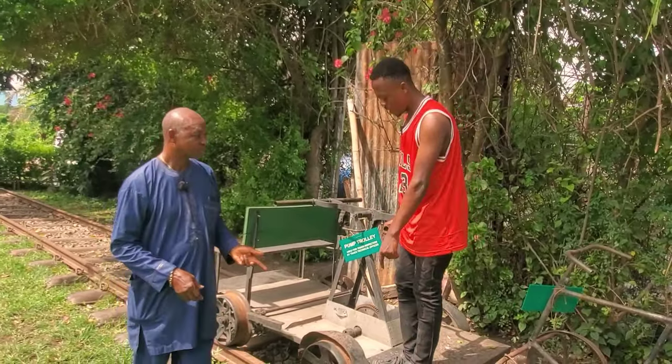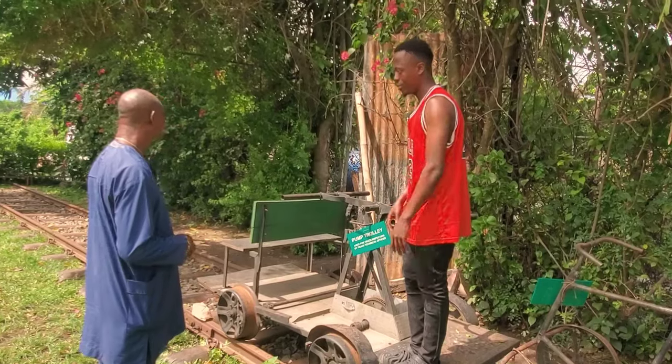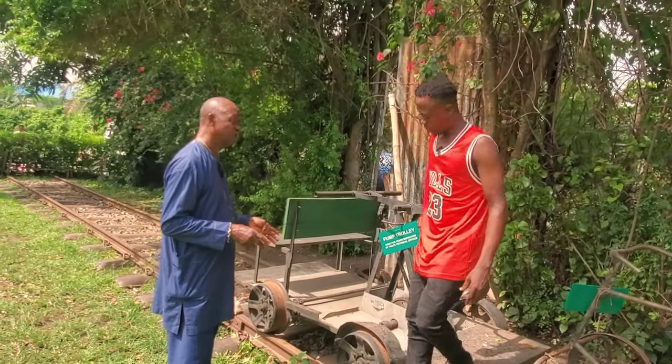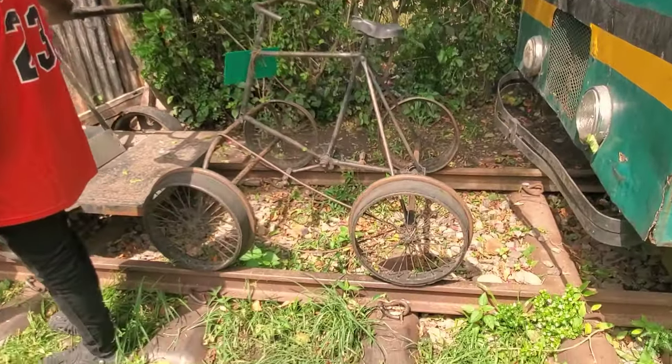But why is it that we have rail tracks here? Was this a rail track before? This one we brought here, because we call this a mini museum, so that people can come and see how things were.